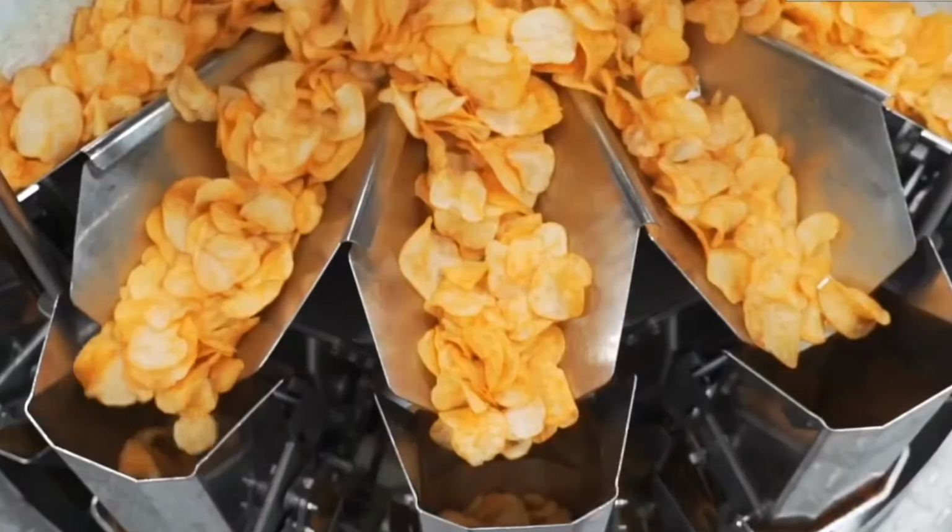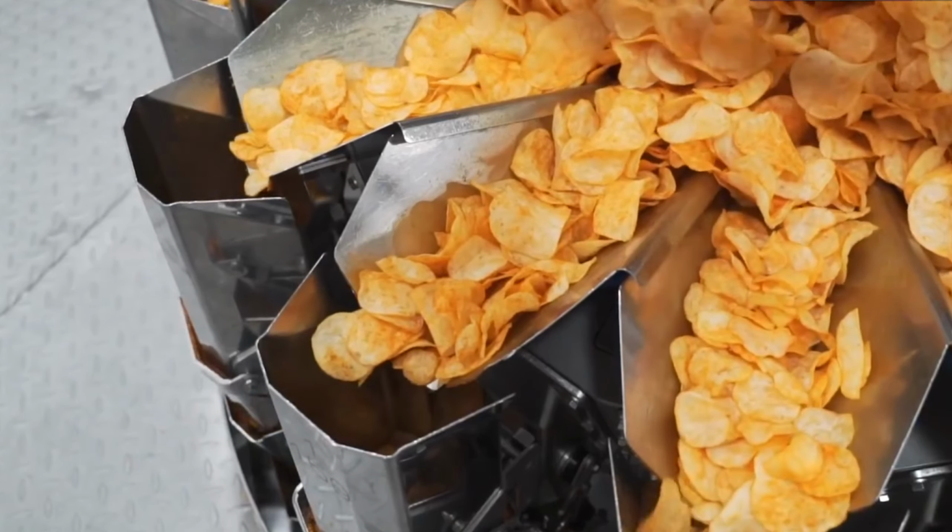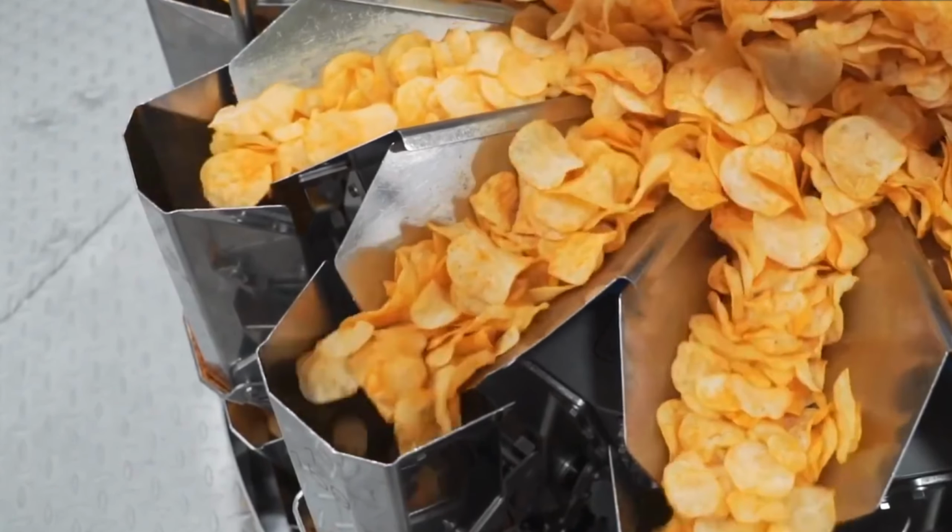First, the chips travel on conveyor belts into automatic weighing machines. These machines measure out the perfect amount for each bag, ensuring every pack has the right portion. Too many chips? Adjusted. Too few? More are added instantly. Next, the chips drop into air-filled bags.